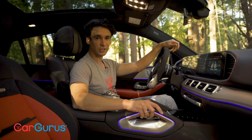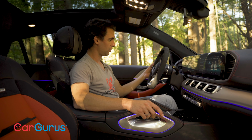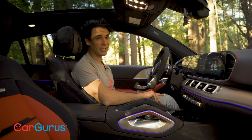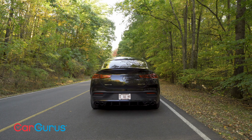With all this technology, it's kind of exhausting trying to relax in this car. But speaking of exhaust, there's one more thing we gotta do. Hold down either of these paddles and press the engine start button. Makes the exhaust louder upon startup. That's my kind of feature. Now for the fun part. Bye, haters.